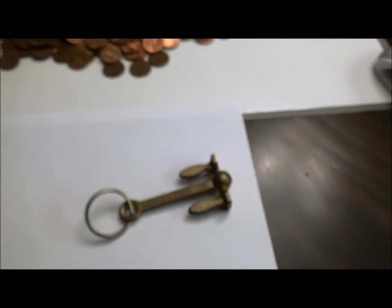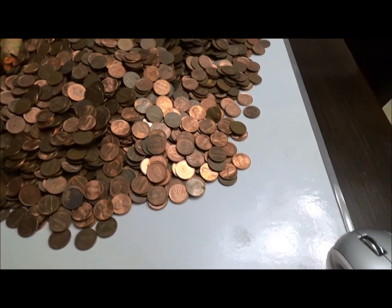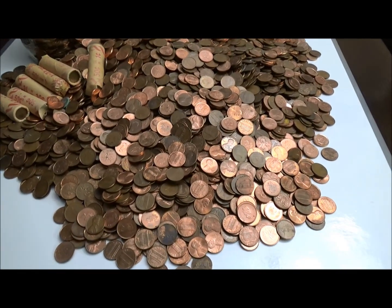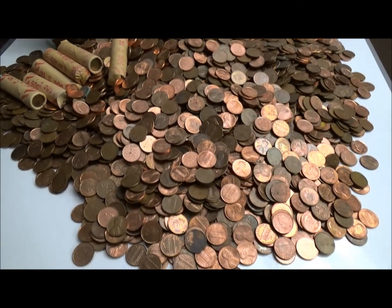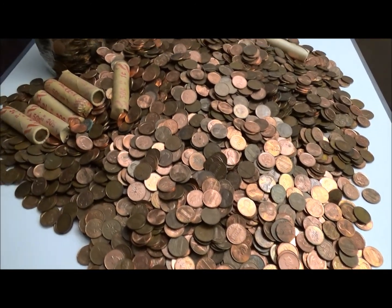Anyways, I'm going to show you this. Got a bunch of pennies here. I got a competition going here. These were all found in a house demo, two or three different demos, in jars and boxes and so on. And I'm just digging them out here. I'm trying to clean up all my stuff in my house here that I don't need.